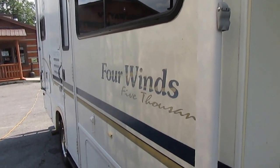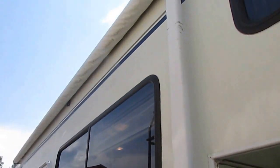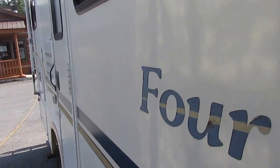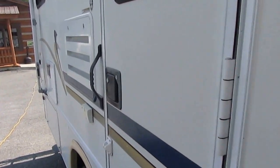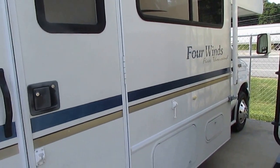And I just got it in, folks. I haven't washed it yet. I haven't cleaned it up. You're looking at it exactly to the T how it came in. I wanted to put this one online because I have serious doubts it's going to make it through the weekend. These little ones in this price range are just about impossible to find.